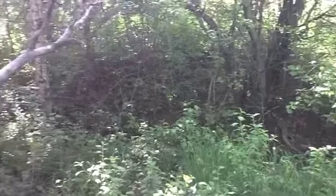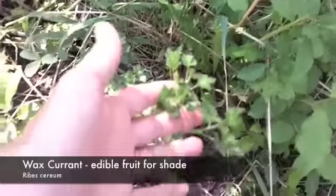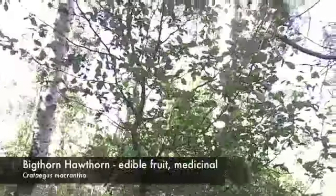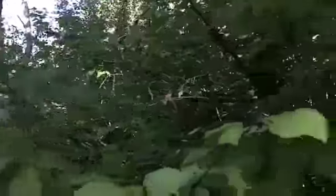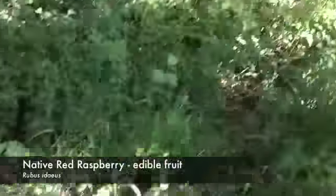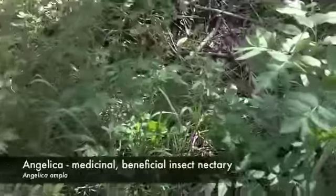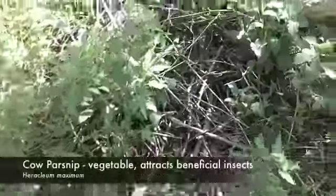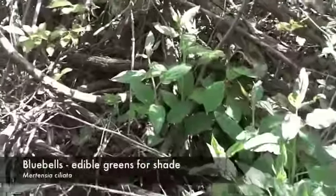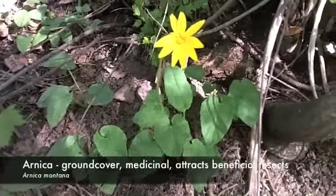This is the glade that we want to use as our model. It's full of all kinds of interesting plants. Right below me we have some native currants. We have hawthorn. We have lots of beaked hazelnut. We have lots of red raspberry. Around the edges we have lots of chokecherry. We have angelica. There's cow parsnip. There's lots of mertensia, bluebells. There's thimbleberry coming up over there. Arnica, which is good for attracting beneficial insects, and it's an excellent medicinal plant.